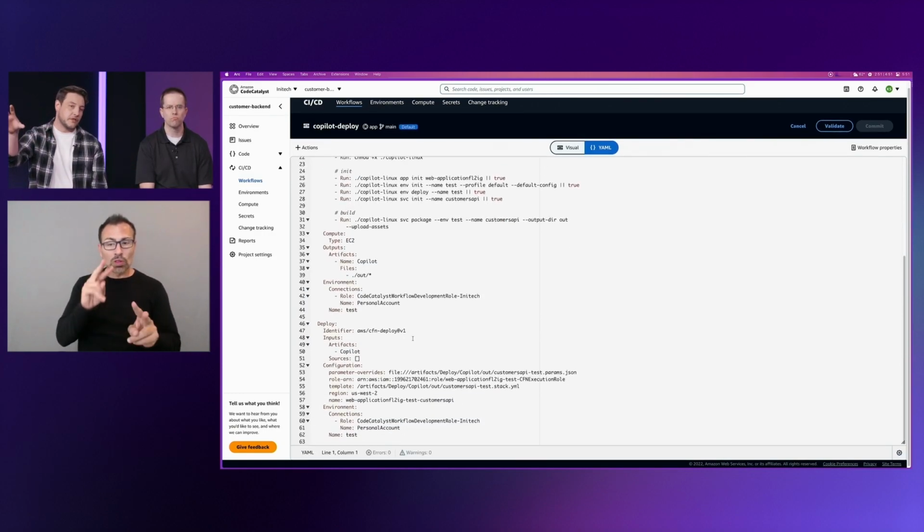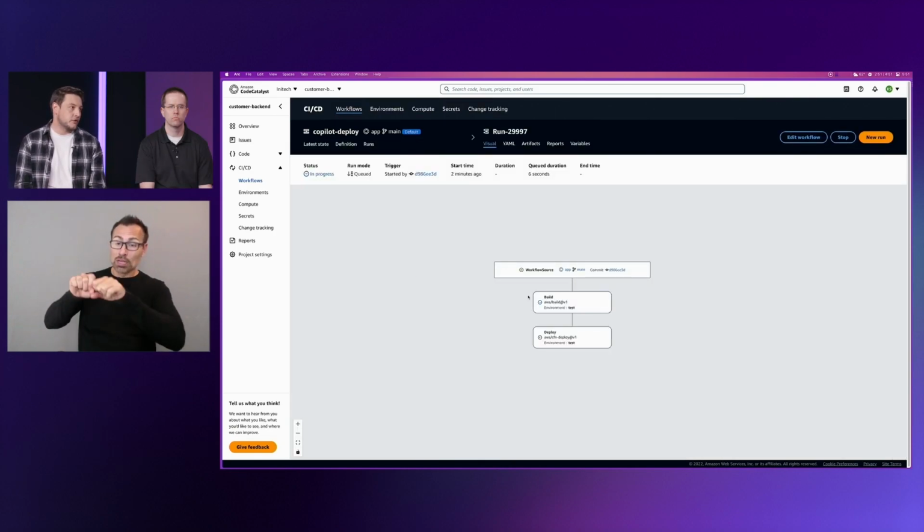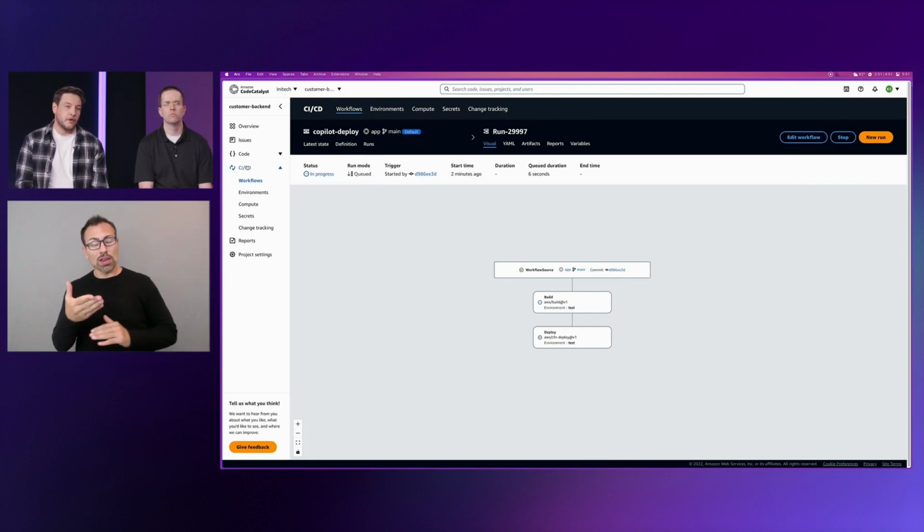And then that action's outputting a CloudFormation template and using our CloudFormation deploy action to put that into the associated AWS account. And as I mentioned, using those credentials from that IAM role. Yeah, so this is going to run for a few minutes and it will deploy. But let's go take a look at some of the other stuff in the project.